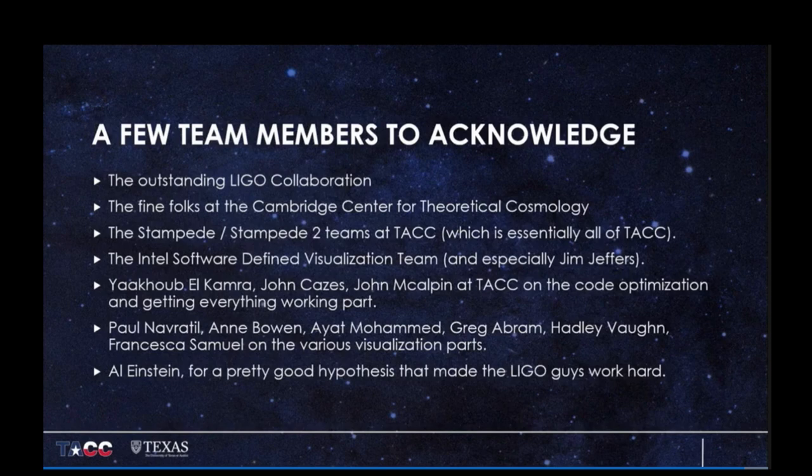But then the folks who did the code optimization get mentioned by name here. And then Paul Navratil, who was here doing the viz talk earlier and running things next door, in the Colorado room, go see it. And his crowd, Ayat, is here. I think she might have given the talk as well, or is doing the talk in the Intel booth later. But they did all these visualization talks. This guy, Al Einstein, had a pretty good hypothesis that got all this stuff working over time.